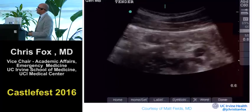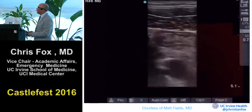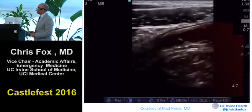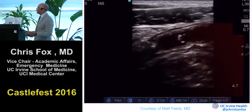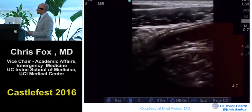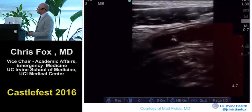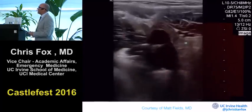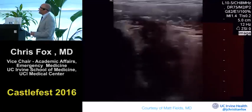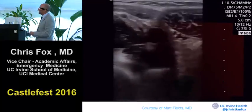Here's an acute appendicitis seen here. This one is a centimeter. Here's another one here, marching along. Here's another one. I just have so many of these. This one's got some debris, probably a fecalith here, this hyperechoic material here, just to kind of lock it in your head what you're looking for. Another example here, fanning through this. By the way, these last few images are all courtesy of Matt Fields.